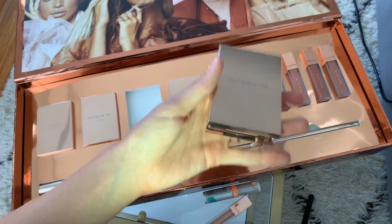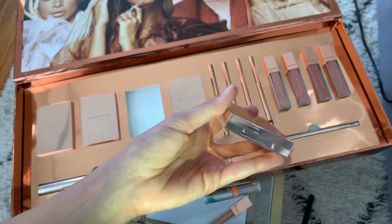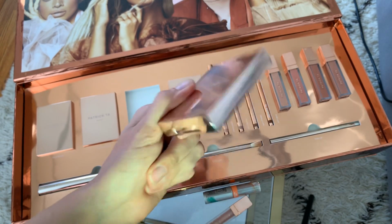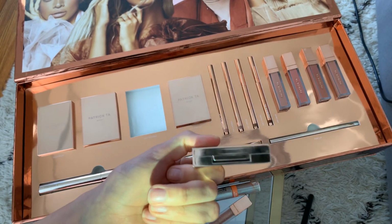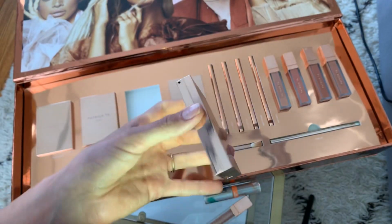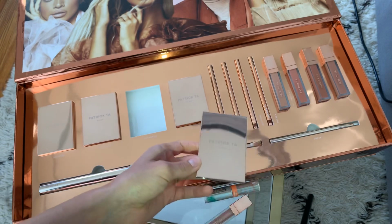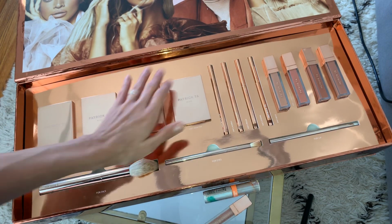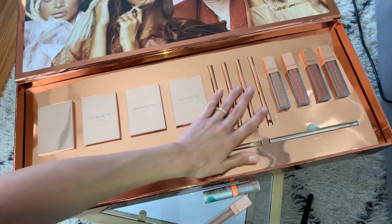It is strong. It has a mirror in it, which I love. It makes it even more luxe, and we appreciate that because if we're traveling on the go and we need a mirror, we can have this little compact. And it's great. It's nice. Love it.